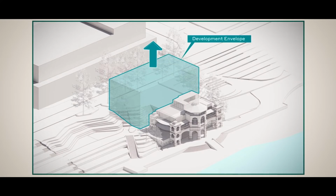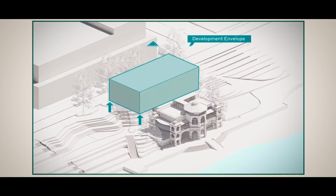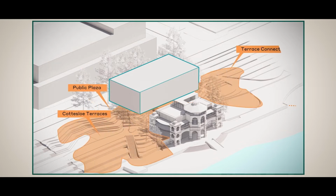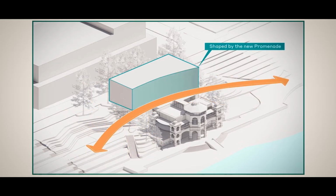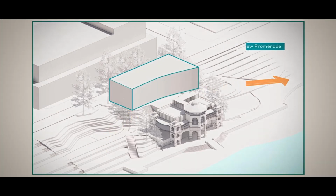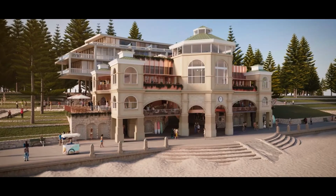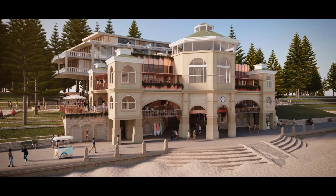Lifting the mass of the proposed hotel from the ground has allowed space for a covered public plaza that will provide protection from the sun and create a vibrant community meeting place for relaxed socialising and public events like art exhibitions. And inspired by that historical boardwalk, the hotel is curved. This curvature allows the hotel to sit back and nestle within the trees, allowing the original Indiana building to take centre stage.